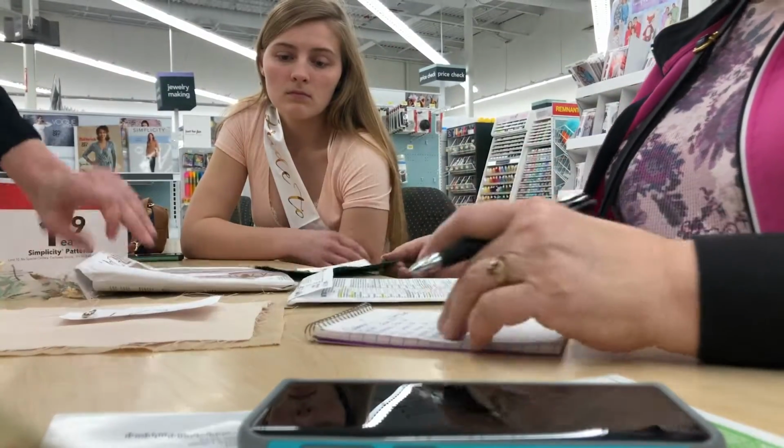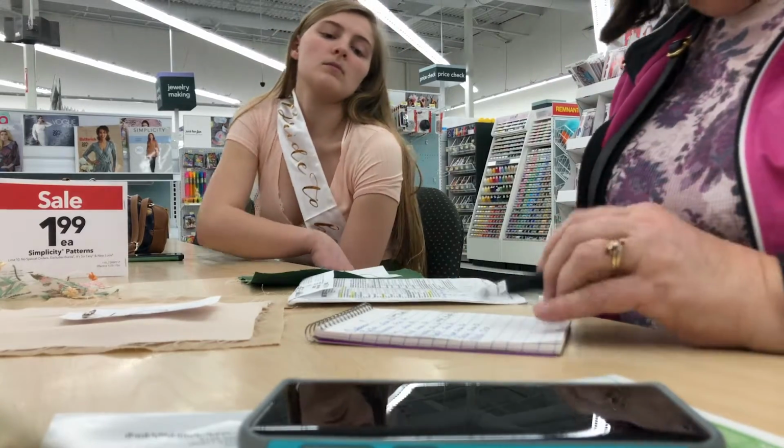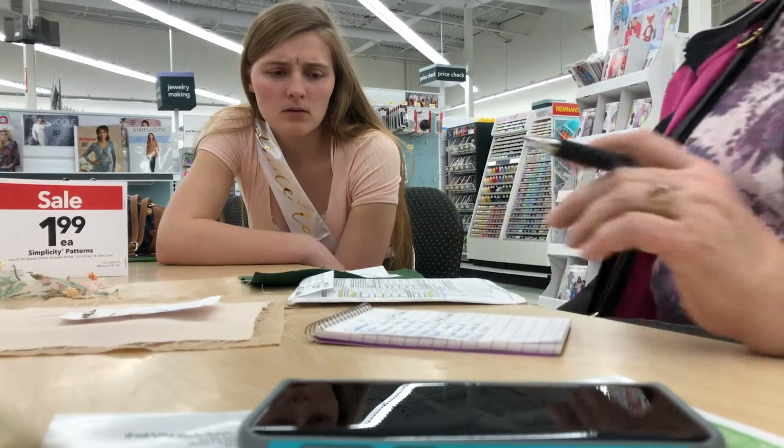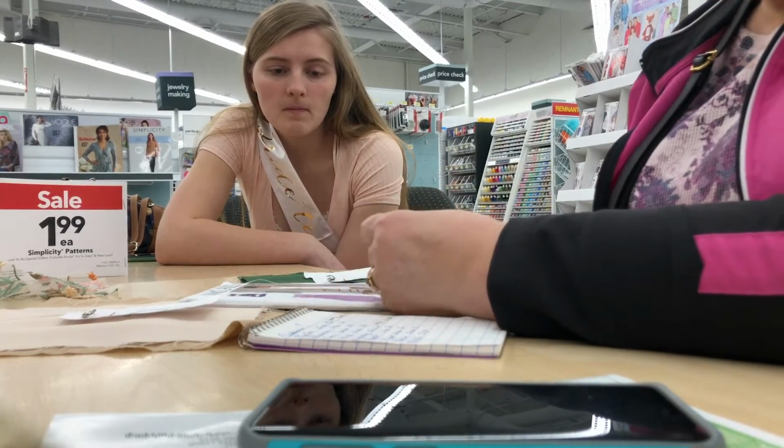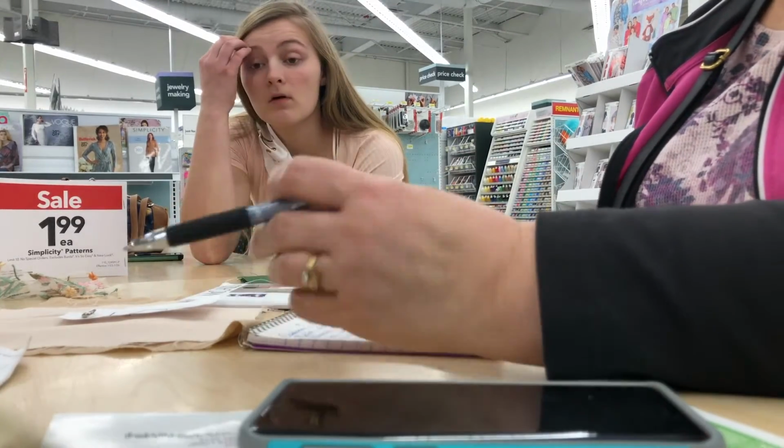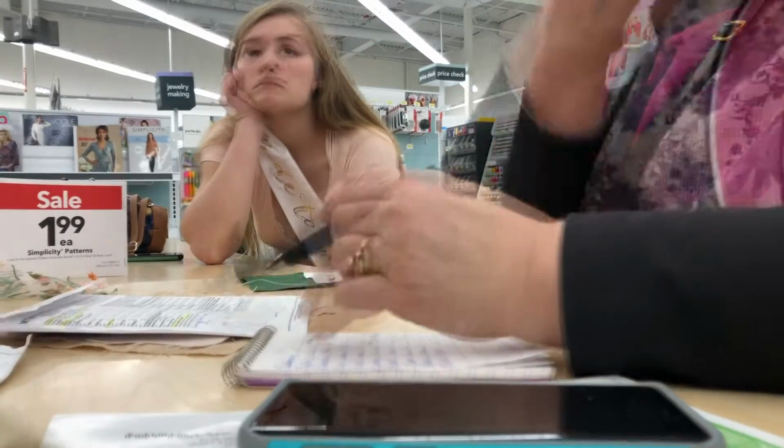So what is the difference between the long skirt and the short skirt? Is she having the same length of skirt? I think the long skirt and the short skirt are possibly over the top? I'm just looking.